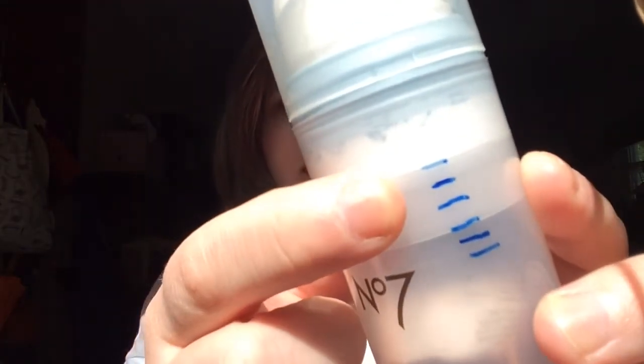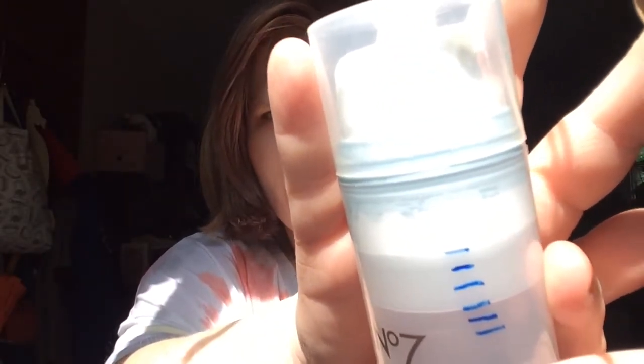For letter B, I have this number 7 hot cloth cleanser, and I made that much progress. I think it's probably going to be around two more months before this one's gone. I could see it being done in one, but that's a little bit of a stretch, so I think 2 months is when this will be done.